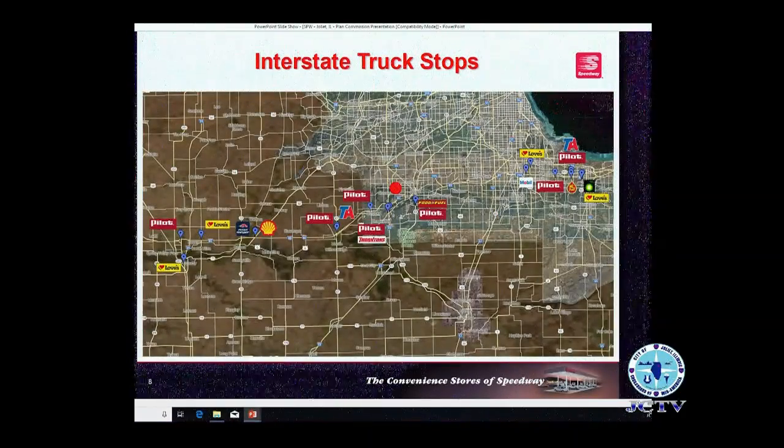The next thing we're showing is our site, basically right in the center of the screen here. If you go 46 miles to the east, and 49 miles to the west, along the major route of I-80, you have what we consider to be 20 true truck stops. And we are proposing that our facility is really not a truck stop. We don't have the size of building for showers, for a sit-down restaurant. We do not have semi-truck parking. We don't have a proliferation of semi-truck fueling lanes.